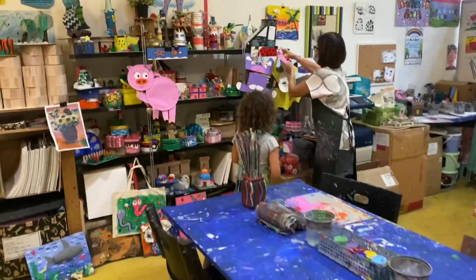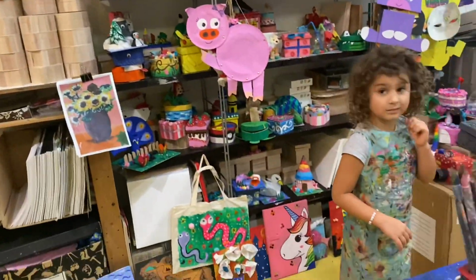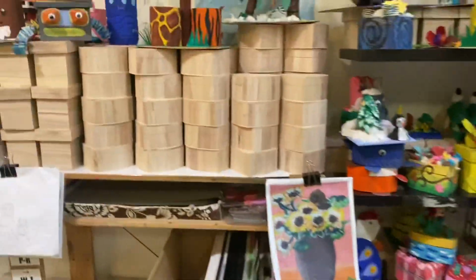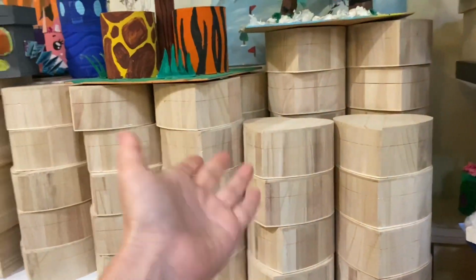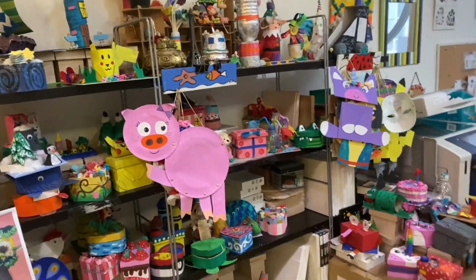Kids can choose. There's a huge variety of things that kids can do. Yeah, of course, sure. You can do a mask, you can paint, you can decorate a jewelry box. Really, really cool place. I love it.